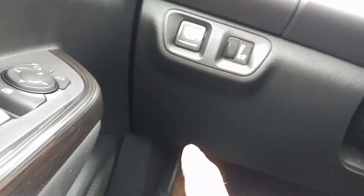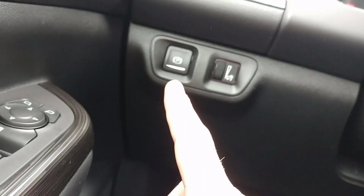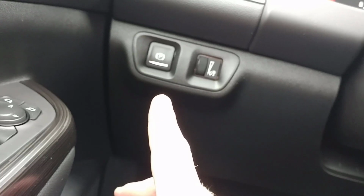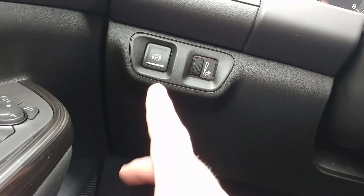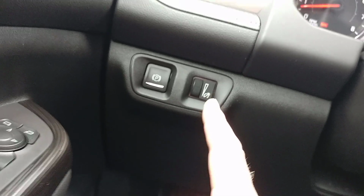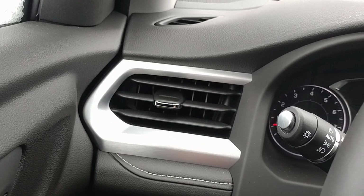There is no foot brake. It's a push button right there. I kind of like that actually. It's easy to hit. It's kind of where you might look for a brake, and it's not hogging up center console space. Over there's your dimmers and whatnot.